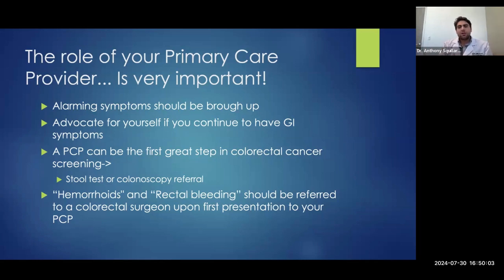Hemorrhoids and rectal bleeding, something that is very common in our practice here at San Francisco Surgical, that we see multiple times every day. I believe that all of our PCPs should hopefully refer to our colorectal surgeons upon first presentation, because even if it's just hemorrhoids, great, we'll help you there too.